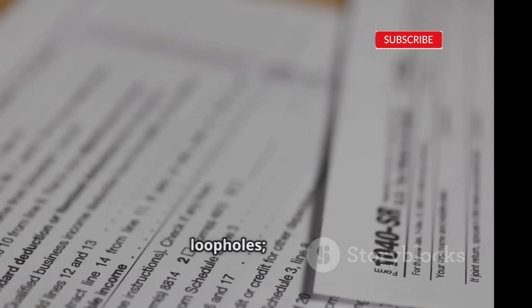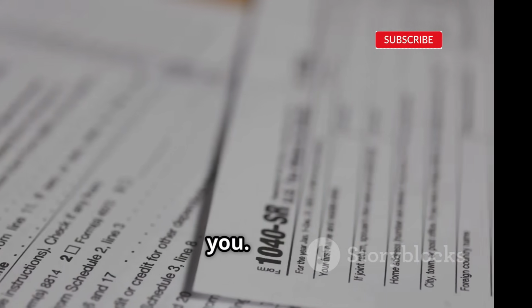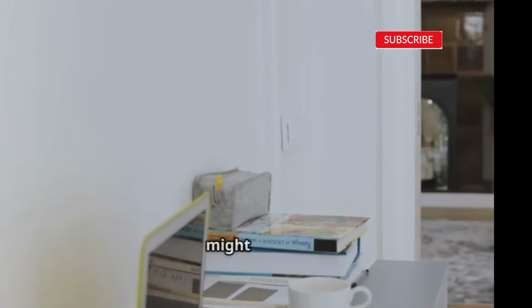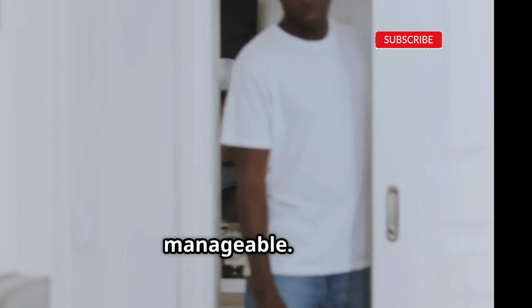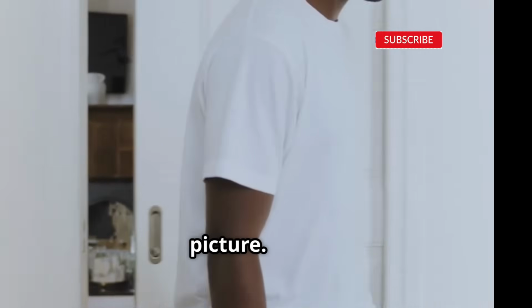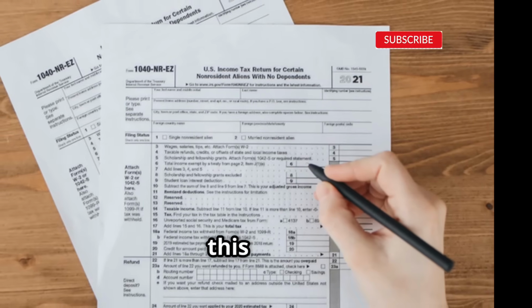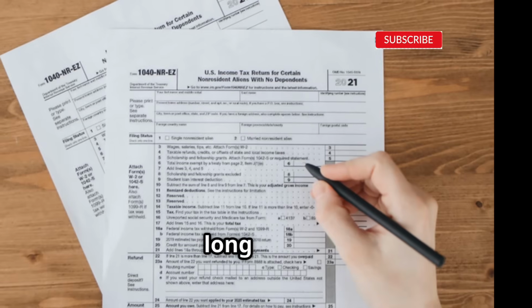It's not about finding loopholes. It's about understanding the framework that's already there for you. The rules are designed to help you, not hinder you. It might seem like a lot to take in, but broken down step by step, it's manageable. Each piece of the puzzle fits together to form a complete picture. You don't need a degree in advanced taxology to get this right. Just a bit of patience and attention to detail will go a long way.